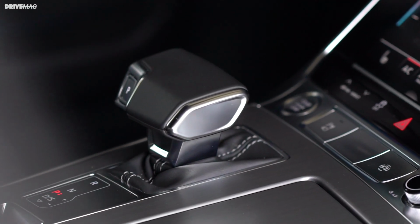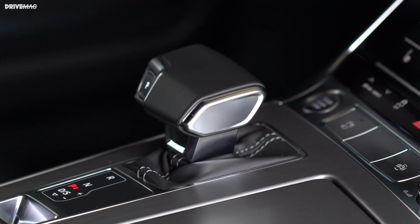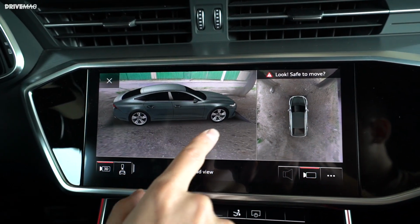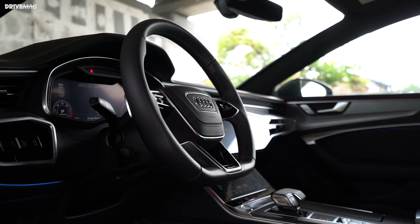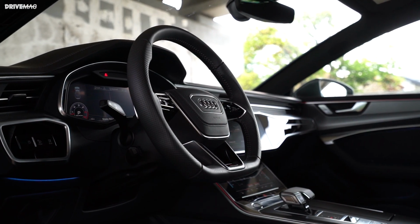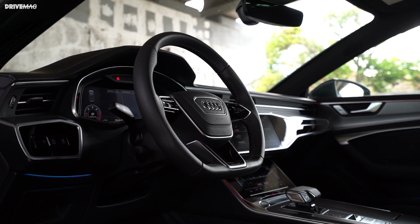The optional features I'd recommend are the dynamic all-wheel steering, 360-degree cameras, adaptive cruise control with stop and go, the comfort suspension with adaptive damping, and the quattro with sport differential on the rear axle.